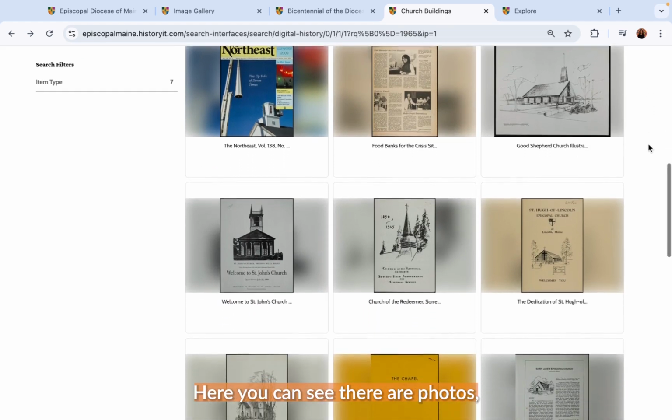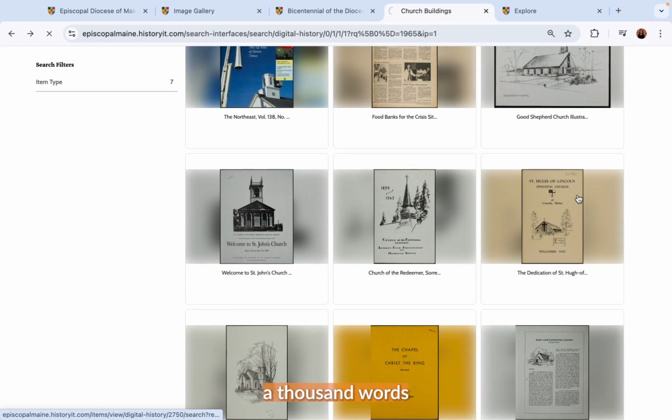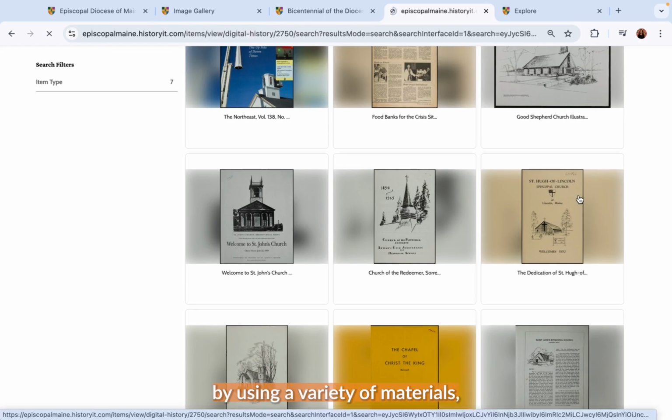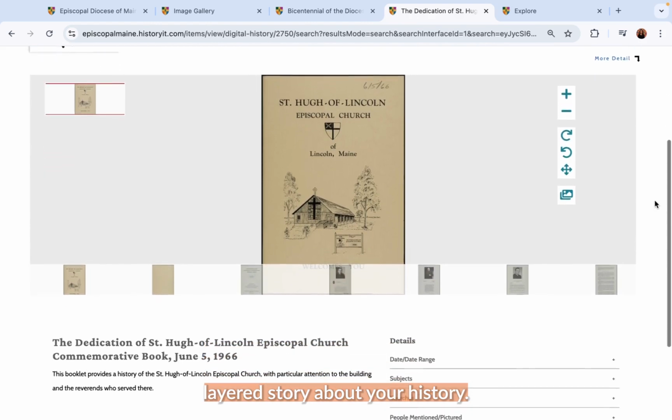Here you can see there are photos, newspaper clippings, brochures, and issues of the Northeast, the Episcopal Diocese of Maine's newsletter. And while a picture is worth 1,000 words, by using a variety of materials, you're able to tell a more dynamic, layered story about your history.